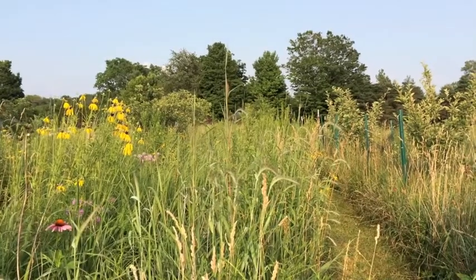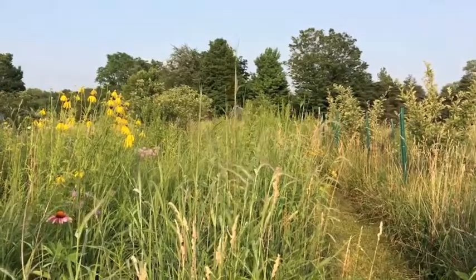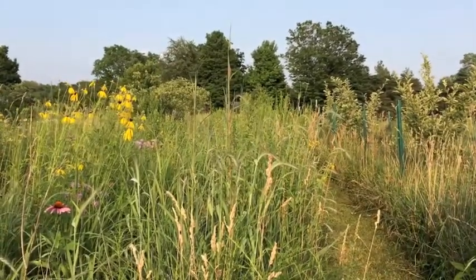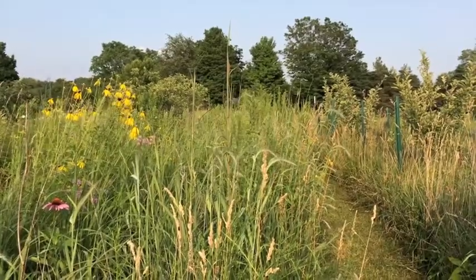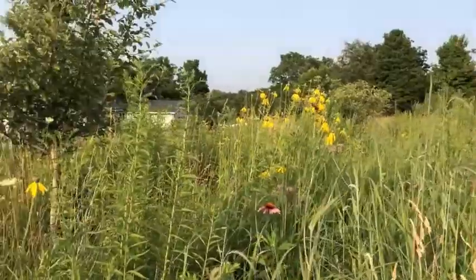Hello, it's July 19th, 2014 here on the Prairie Orchard. We're up in the apple orchard right now. I'm going to show you a little bit about the growth of our trees, but also specifically the very first fruit of our apple orchard.